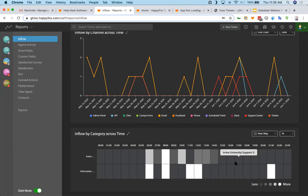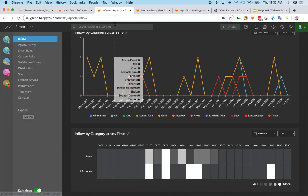HappyFox will heat map this for you automatically so you don't have to export things into a CSV and do this kind of analysis for yourself. But speaking of exports, you most certainly can do that. You are able to export anything that we capture or collect on your behalf, and export it back out as a CSV to do anything that you would like with. Now, that takes us through a tour of HappyFox.